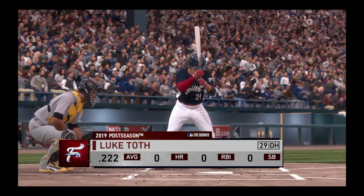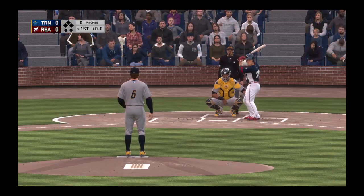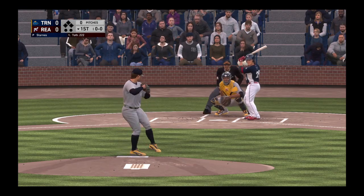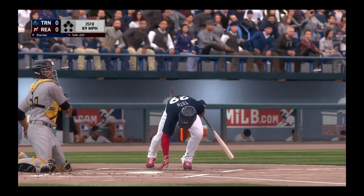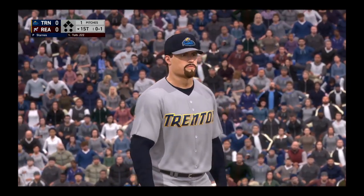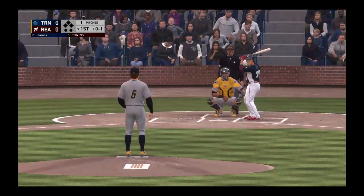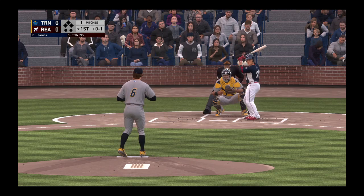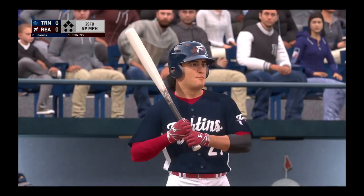At the plate, Luke Toth. He'll lead things off here in the bottom half of the first, the designated hitter, Luke. Here's the first pitch to him. And a high strike to begin the at-bat. It's 0-1. Into the windup. Here comes the 0-1. And he lays off for ball 1.